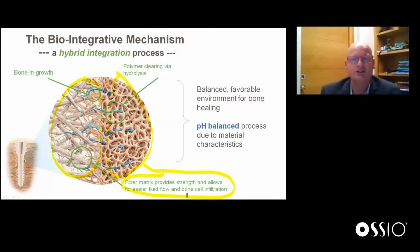Everything's been osseo-integrated. And it's really important to understand that what OSSIO has achieved that no one else has achieved prior, to the best of my knowledge, is this pH balance process. And this is a whole organic chemistry lecture, which I won't give you this evening. But I do like to just explain it briefly, and that is that pH, as we all know, is basically the 14-point scale, and the lower it is, it's acidic, and the higher it is, it's basic, and 7 is the middle, and for example, water is 7.